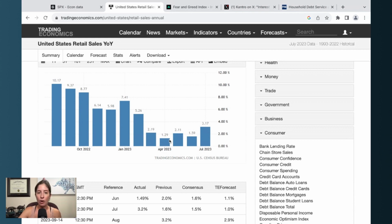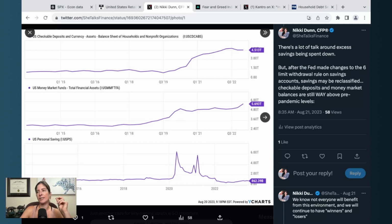Things slowed down after a long deceleration, but now we've popped back up in terms of retail sales, year over year. So with all of that said, the consumer is still showing signs of strength, even though there's been a lot of talk about savings being spent down. And this is where I get a little bit concerned about the narratives that are being put out there, because we have to look at different parts of the data to really get a good look at everything.